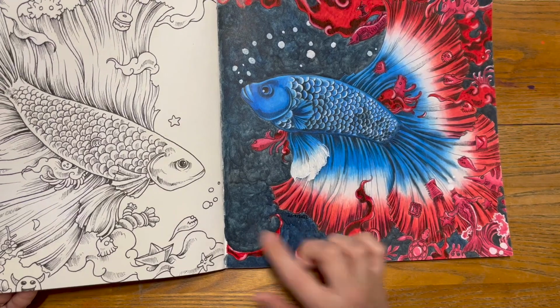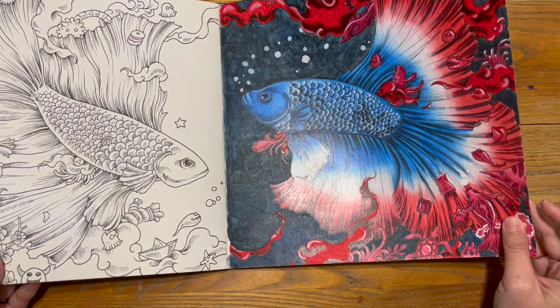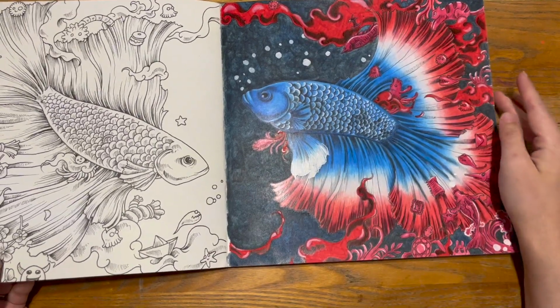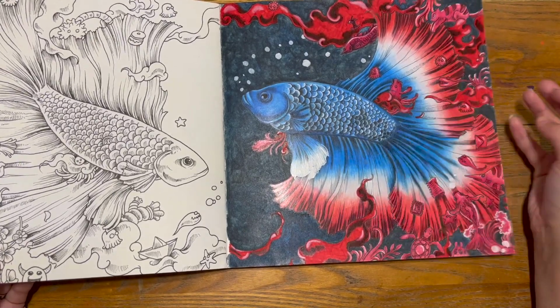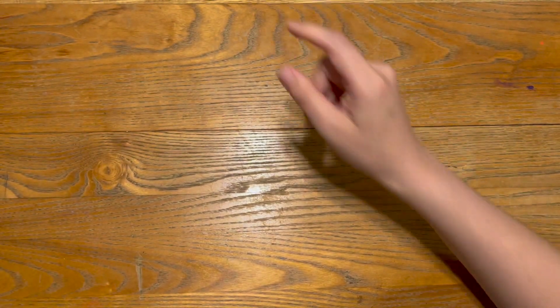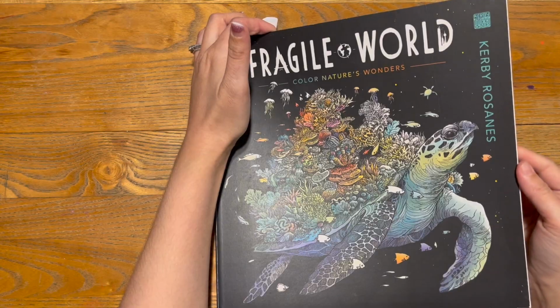But anyways, it was Neocolor 2s for the background and Prismacolor Premier Color Pencils, and then based with Tombow dual brush pens for all the red stuff. So yep, can't wait to do that again, because that was really fun. I loved that. And then this is Fragile World by Kirby Rosanes.